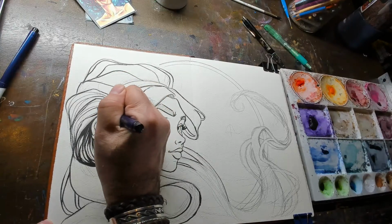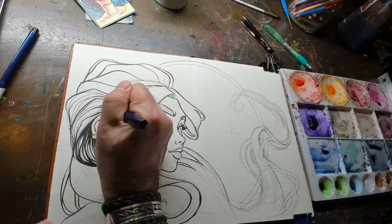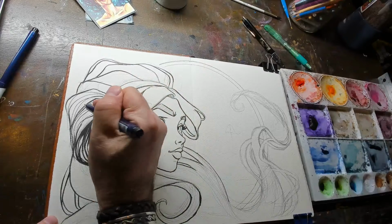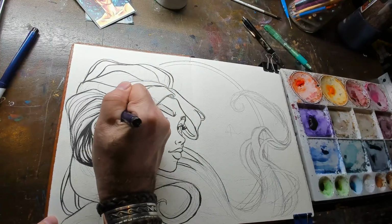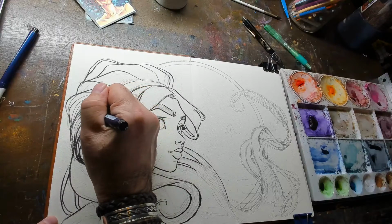You can hear the pen kind of getting caught on the tooth of the paper, though. To me, it sounds like when you're getting a cleaning done at the dentist, and they got that little scraper. Oh, I hate the scraper.